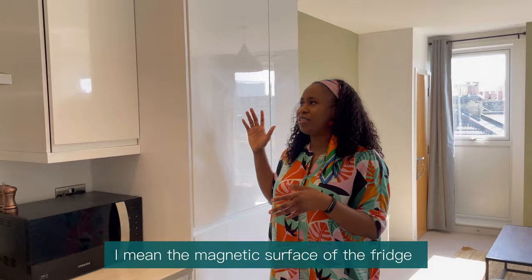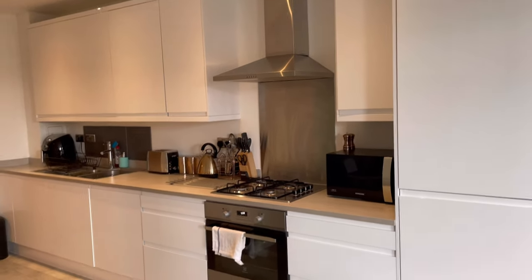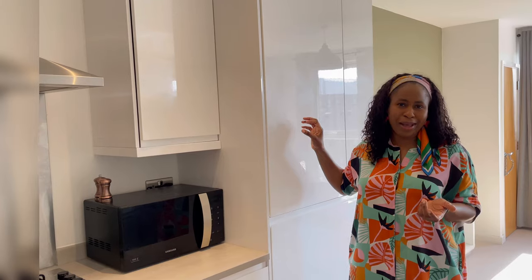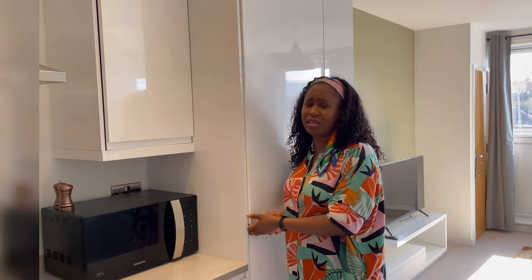I actually miss the generic fridge and freezer thing, because as much as I like the clean look that this whole false cupboard thing gives, I miss having to stick all my magnets on here. I used to be able to do that when I was in France, but apparently in London they just cover everything.